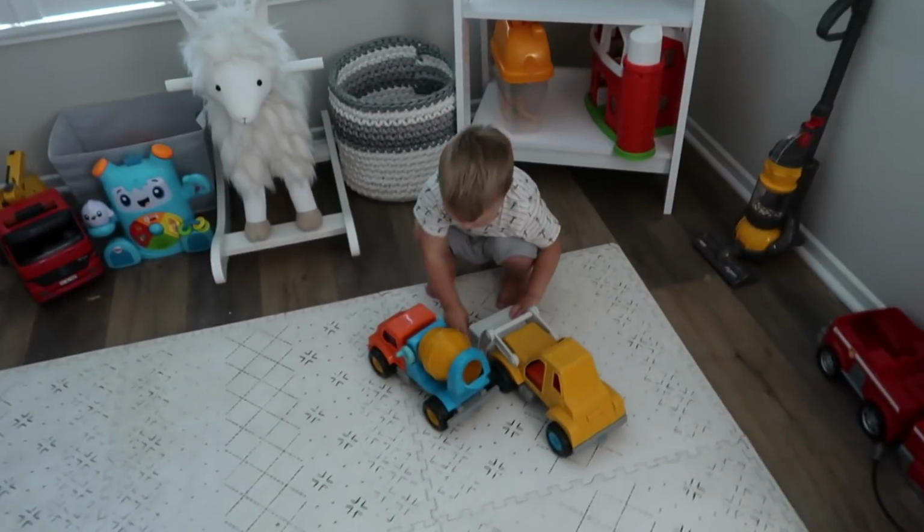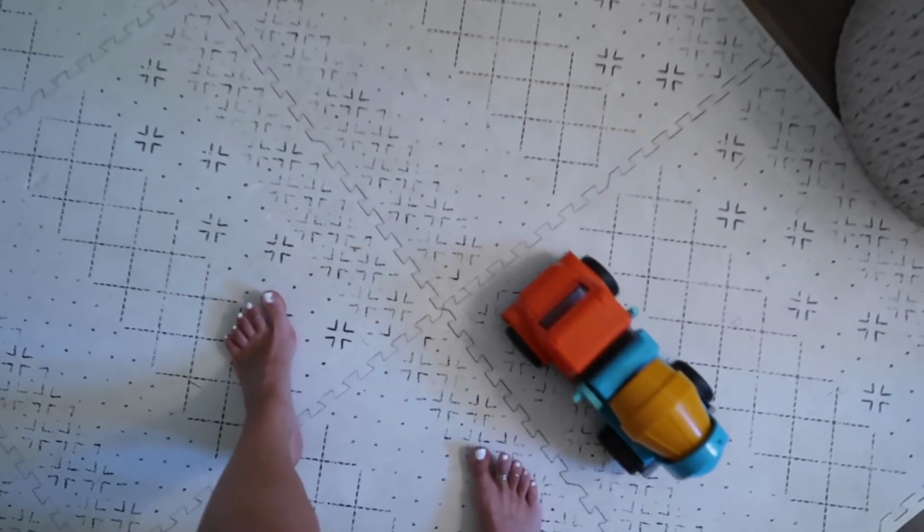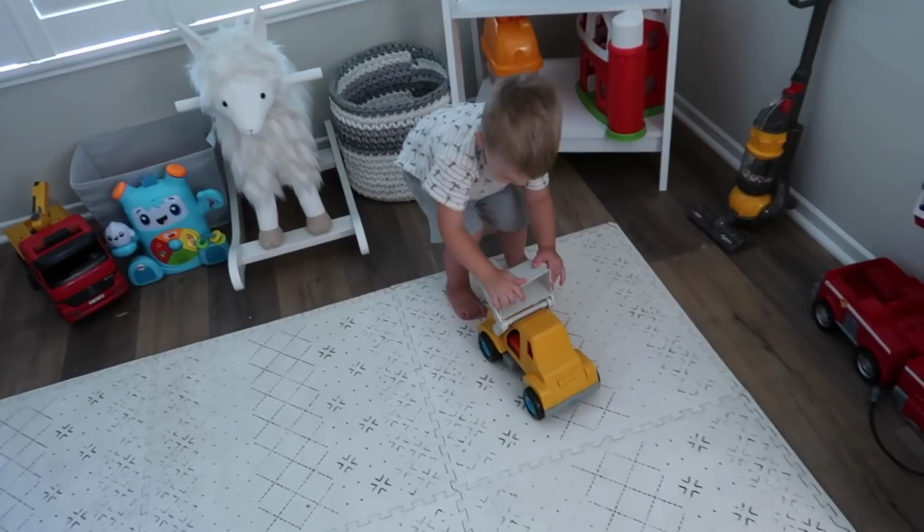Christian already got down the trucks that I had on his bookshelf. What is that, bud? A garbage truck. Oh, look close. So sometime soon I want to do a whole playroom tour once I have the time to actually get this room as organized as I would like it. Because on a good day, I can get it actually organized and get the decor all, ooh, wow.